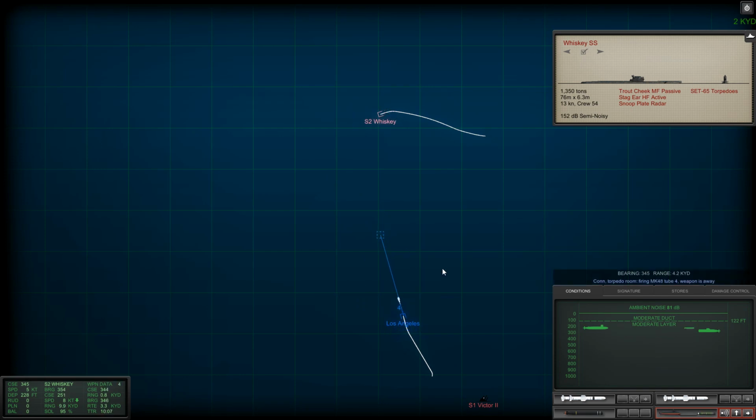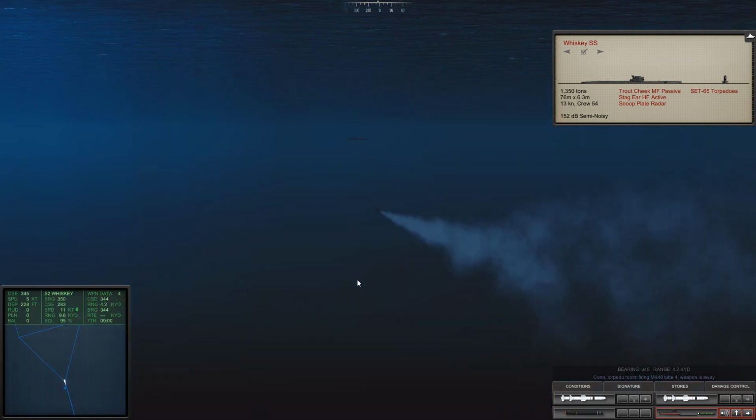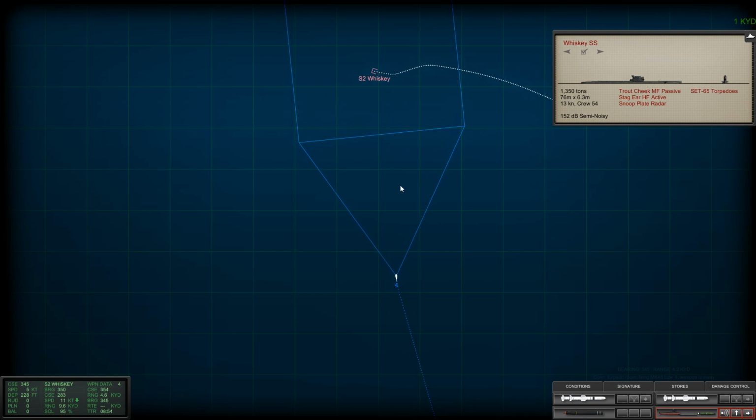Con, torpedo room, firing tube 4. Now let's get him off time acceleration. The Whiskey has heard the torpedo and is trying to get away from it. We have to manually guide this guy towards his target. He probably would have found it.